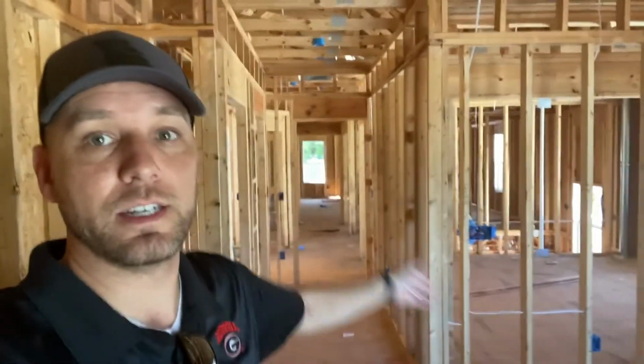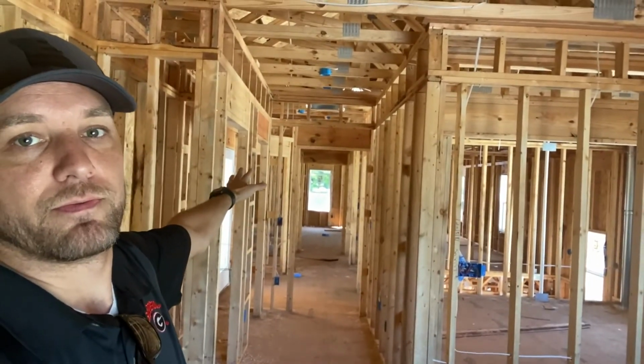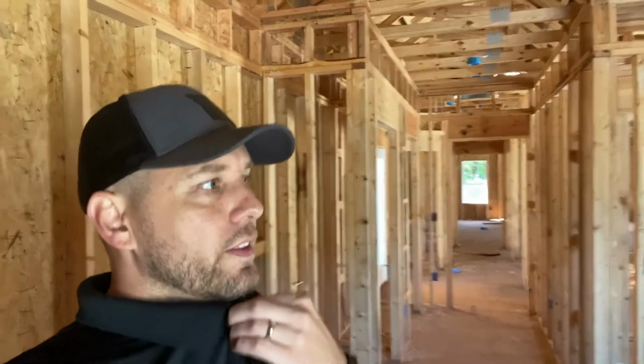As you can see, this house needs some work. No, I'm actually out previewing some property here in Marietta, but this house doesn't exist in Marietta right now. This fills a great void.